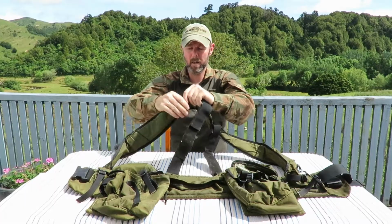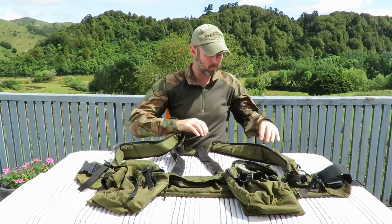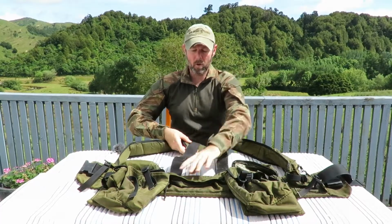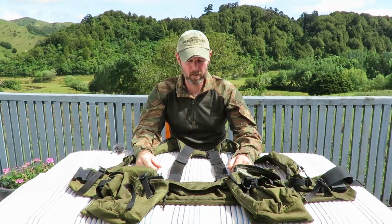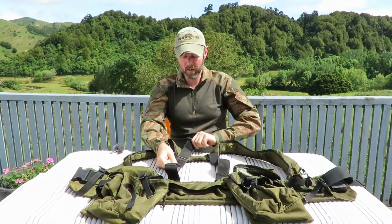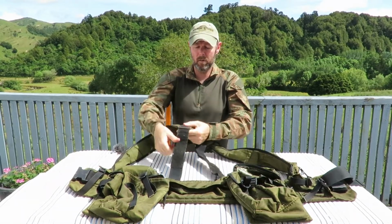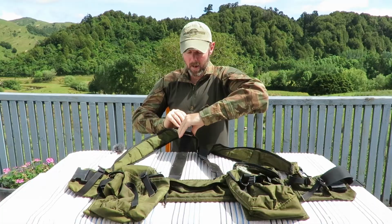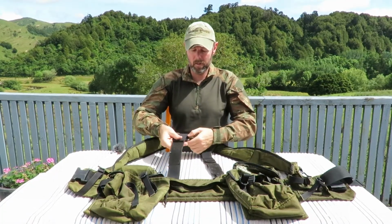So the harness is an H-frame type, and it's padded at the top, and then the padding runs down to about there, and then it's just material. It's quite comfy, I find. Especially for the time, you know, you could carry quite a bit of weight in these things. The back of it is adjustable. We have a standard metal buckle, and then you just adjust for the height, and then velcro it over just to keep it steady.